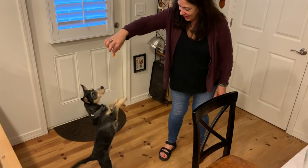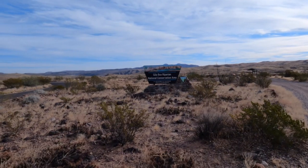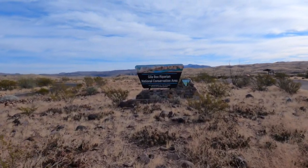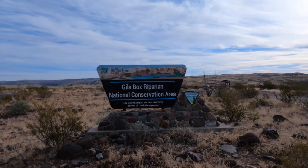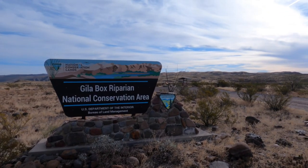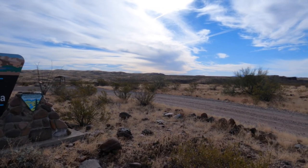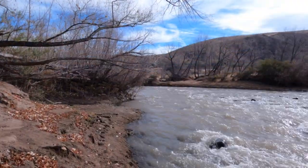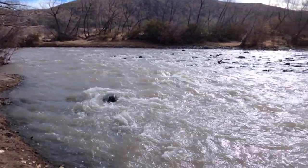We took a little break to visit family and play with Alfred before we headed to the Gila Box Conservation Area. This is BLM land just outside of Safford, and it surrounds the Gila River. There was no one else here. We had the whole place to ourselves. And it was our first chance to see some rushing water in the desert. It was pretty cool.